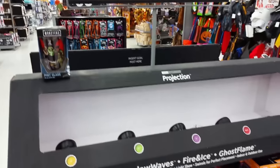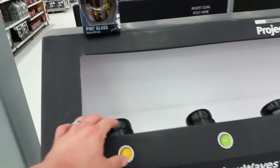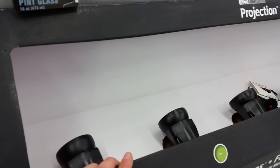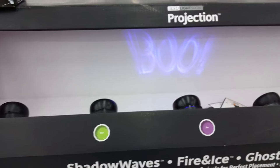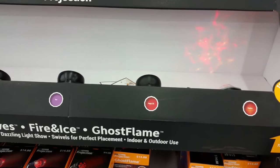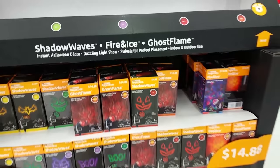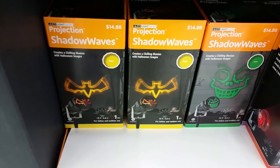Alright, back to Halloween. They got these Shadow Ways Fire and Ice. Let's see. Seems like you'd be able to touch them, but they're not touchable. Oh, okay, I see. It says try me over here. Oh, nice. Boo. Boo. There we go. And the fire one. I like the pumpkin one, the jack-o'-lantern face. That one's a little derivative, I think.